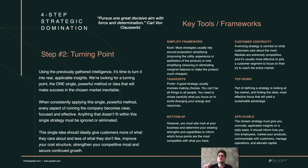So what can you do here? Well, let's talk about the key tools and frameworks for this step number 2. For this one, I'm going to give entire credit to Richard Koch. Again, brilliant author, one of the people I admire the most in the world. And he developed what he called the Simplify framework. And to try to really summarize, I highly recommend you read the book Simplify, which is an amazing book.